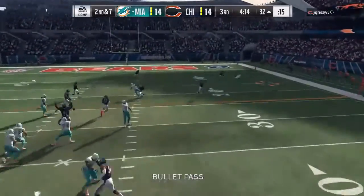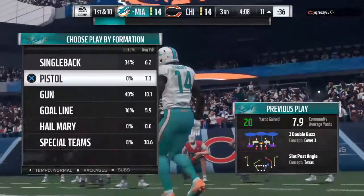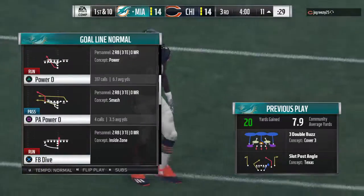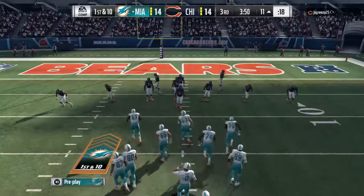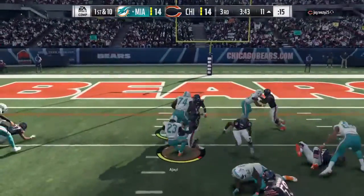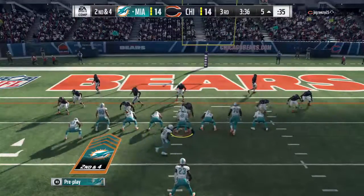Moore operating from the gun. He's got a man wide open. It's Landry. And he gets this one all the way down inside the 15, just shy of the 10. A good pickup there of 20 yards. And now a first down following that long gain. Here's Ajayi, and able to push his way forward here for a good little gain. It's a 6-yard pickup, and it gets him to 2nd and 4.